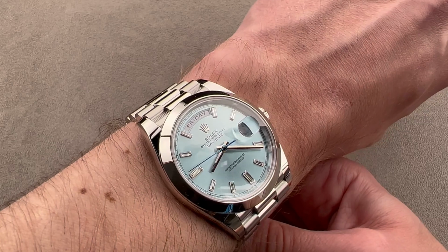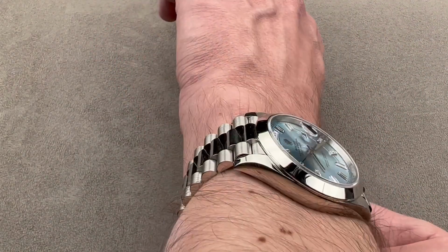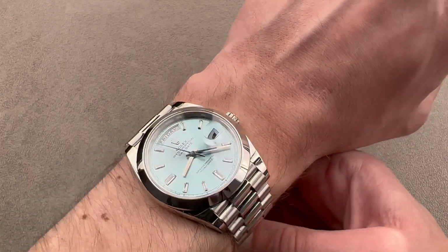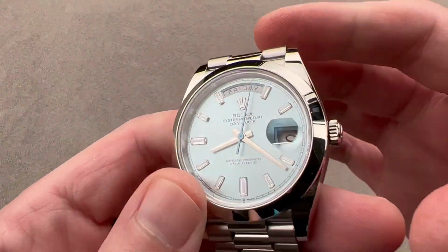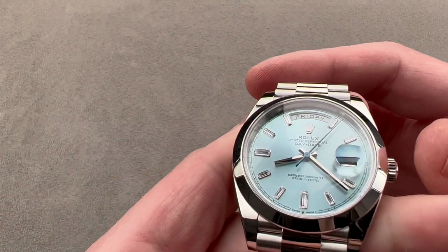After all, the Day-Date has always been more dress watch than sports watch since the first one was introduced in 1956. Customarily worn with a suit, and this one will slide underneath any kind of a dress cuff. All in platinum. The feeling is unbelievable. If you've never experienced a platinum watch, especially on full bracelet, you don't know what you're missing until you've tried it. It makes white gold feel like titanium.